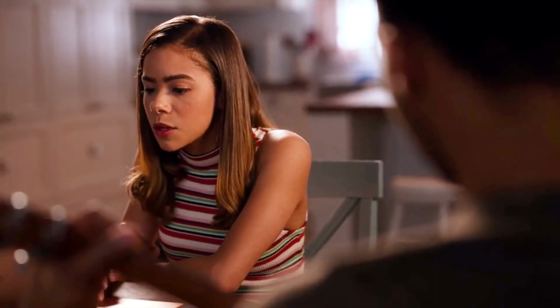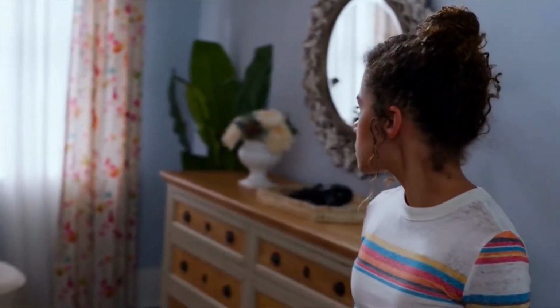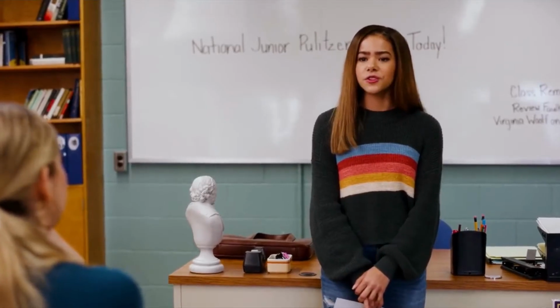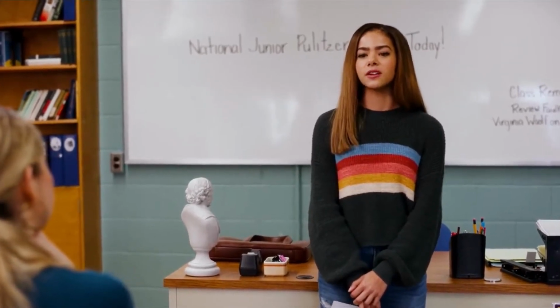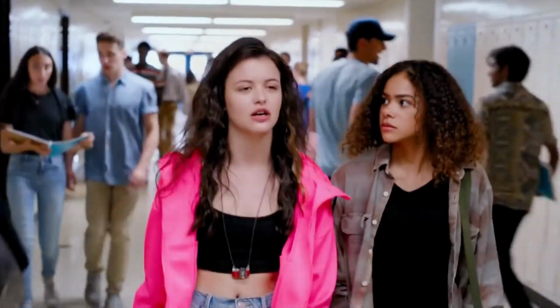In all aspects, with the tight, colorful striped tops we start to see on Ginny, there's an increase in her self-esteem, which is probably also an impact her friends made on her. Her best friend oozes confidence and power, and the more you surround yourself with those people, the more you feel like you can be those things too.